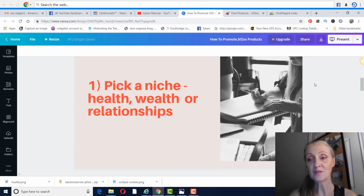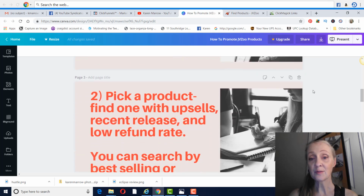First thing, just like with ClickMagic, you want to pick a niche. And the 3 that I recommend are the 3 most profitable, which are going to be health, wealth, or relationships. And that is because people have the most problems in those areas, so that's the areas that you can sell the most products in.